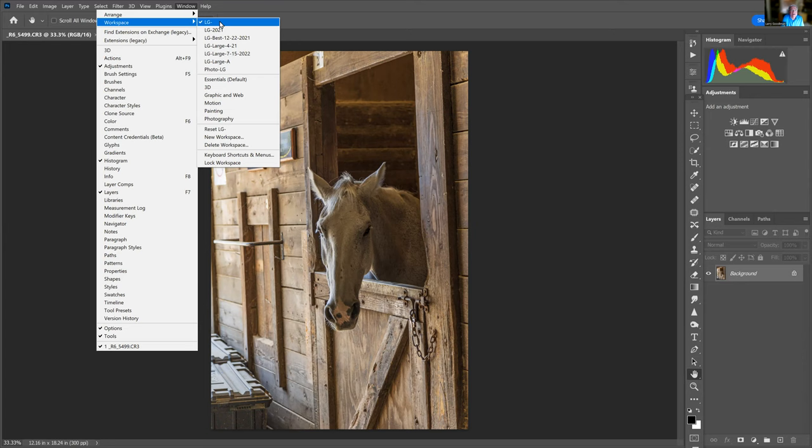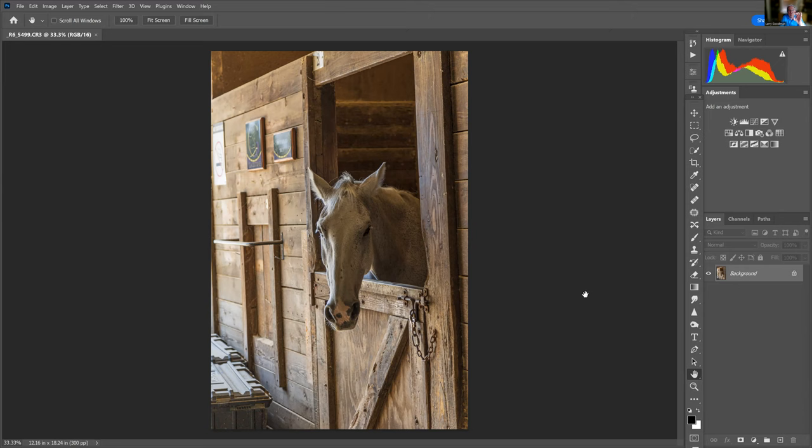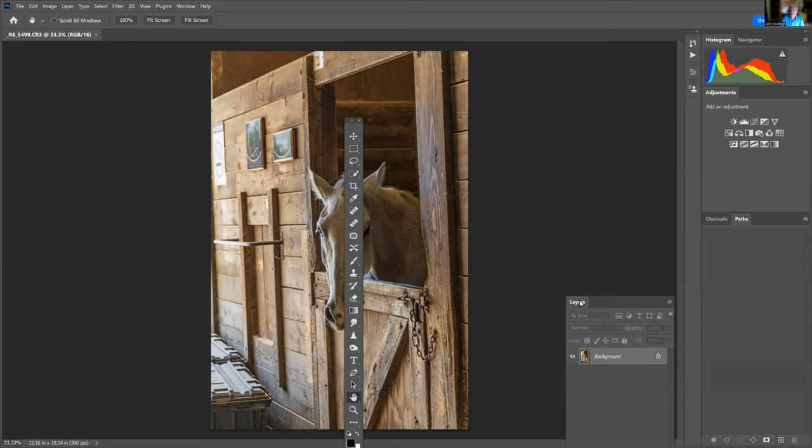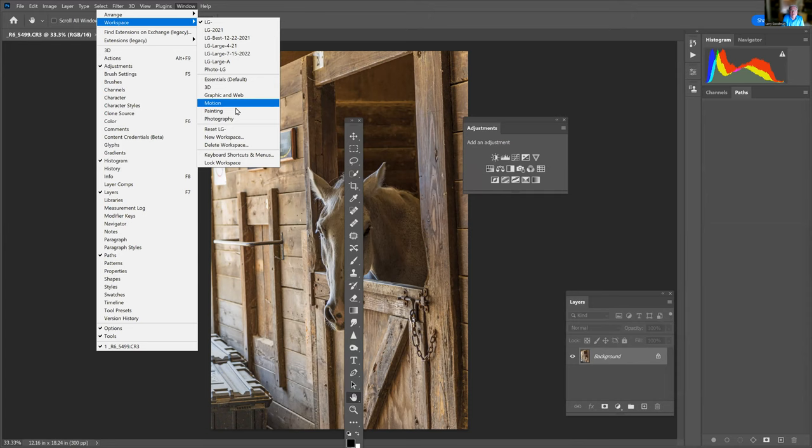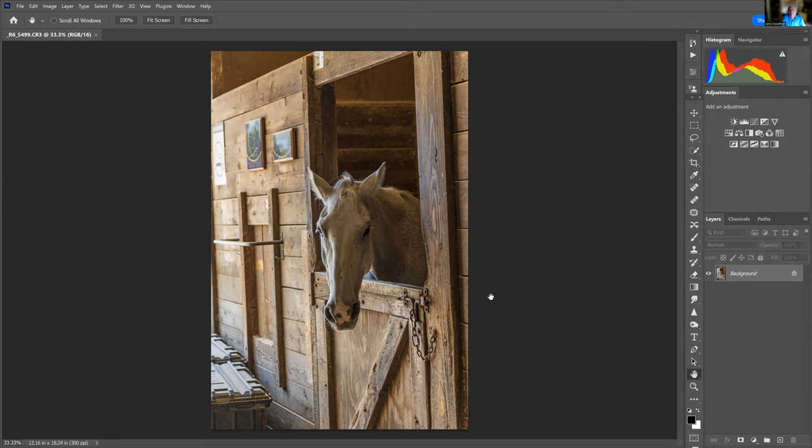The reason why you have to save your workspace is that, look, I can move all of this stuff around, drag it around, just screw things up like crazy. All I have to do is come up here to Windows, Workspace, and then come down to here where it says Reset LG. Click on that, boom, everything just pops right back. So I hope you're saving your workspace. Create a workspace, save it.